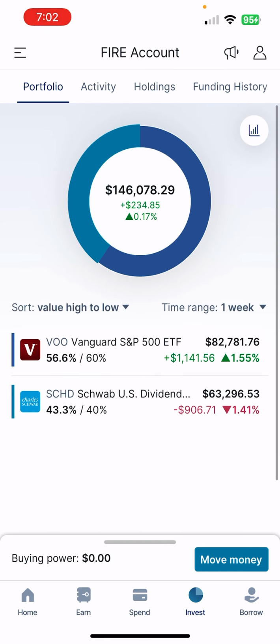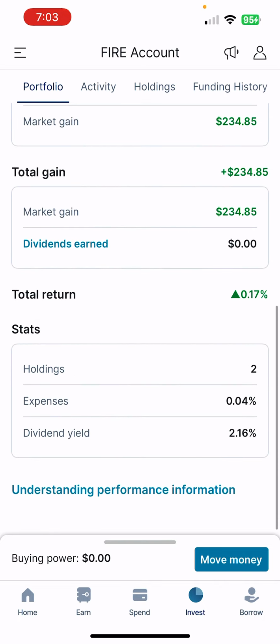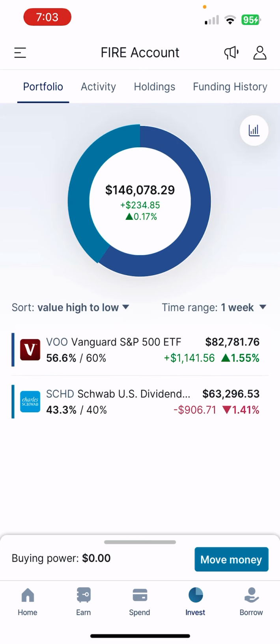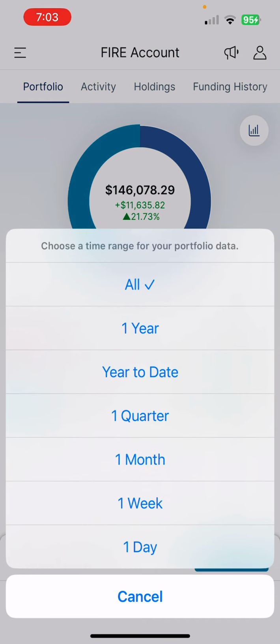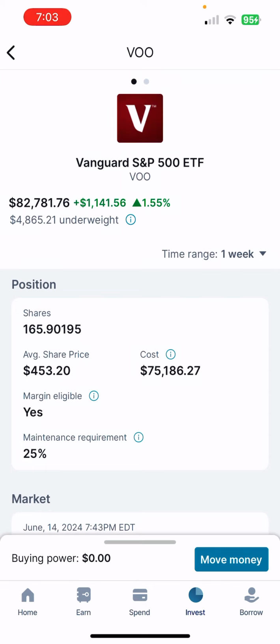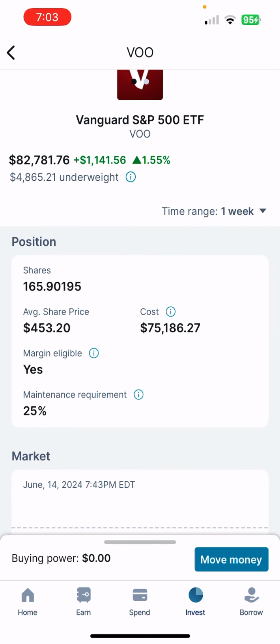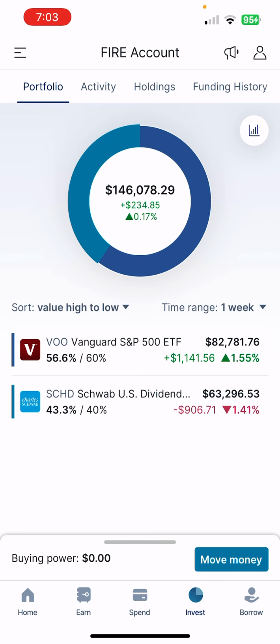But just the more and more I think about it, I think it just needs to be a higher percentage of VU than SCHD. So let's see if I can go ahead and update the portfolio allocation. Bear with me. I'm not sure how I do this. In the past, it was a lot more straightforward in terms of how you update your portfolio allocation. Let me see if I have to go back to the all setting. No, that's not it. Okay, I'm not sure how I do it on the app, but I know I can definitely do it on the desktop.